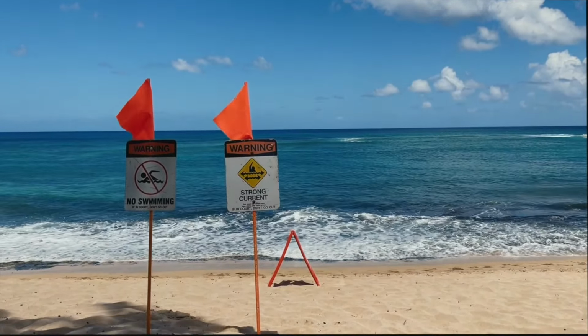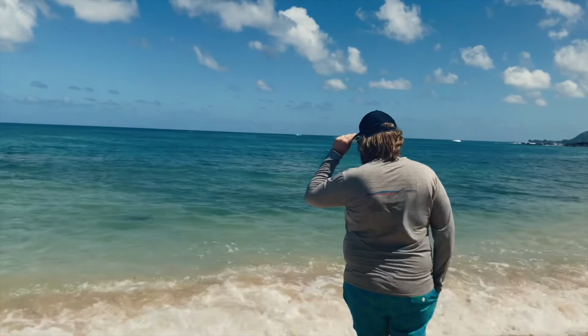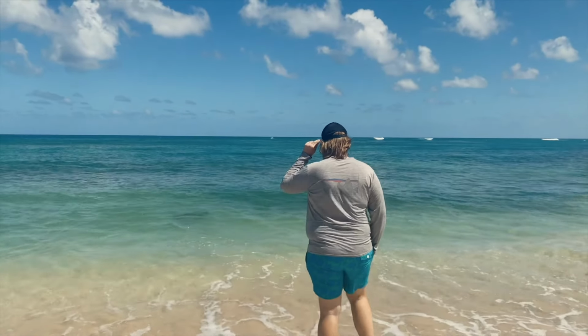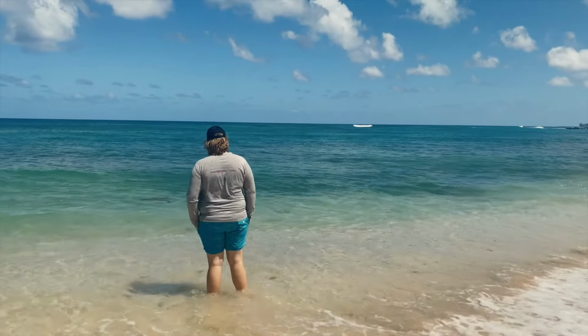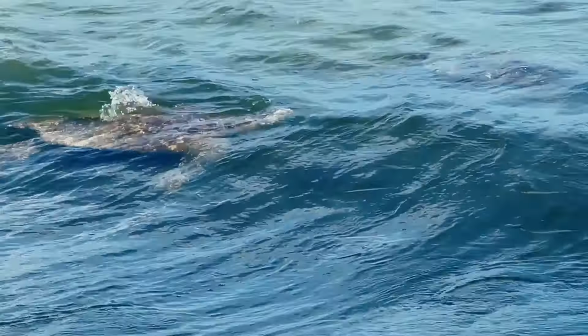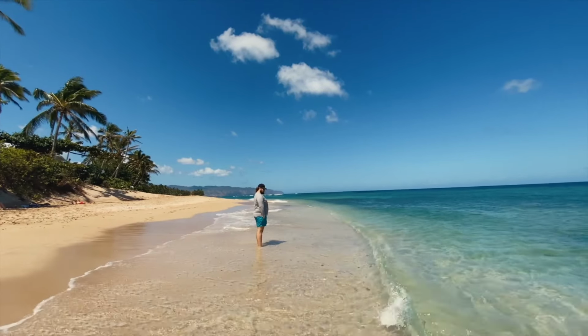Unfortunately, when we went up there, it wasn't the best conditions, so we didn't really see a lot of surfing. But if you're there in the winter time, February, March, it is one of the best times to see surfers out on the waves. And there's also some tournaments and some competitions that they do on the North Shore, so it's definitely one of the best places to surf in the world.